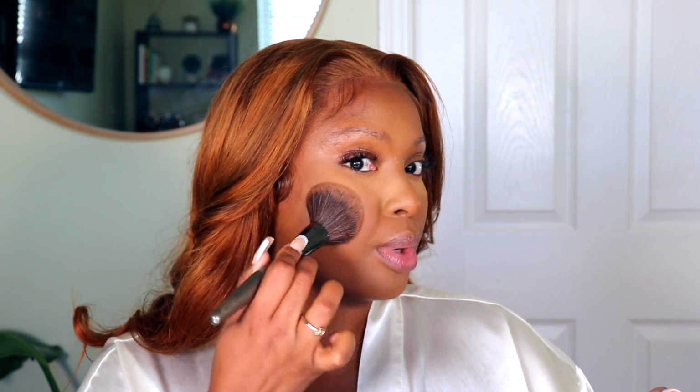To conceal underneath my eyes and to highlight, I used Deep Chestnut to conceal and Deep Olive to highlight. My face looks so good that I do not even want to cream contour. So I'm not going to, I'm just gonna bronze. I'm using one of my favorite drugstore bronzers, the Butter Bronzer by Physicians Formula. And I'm just gonna bronze.